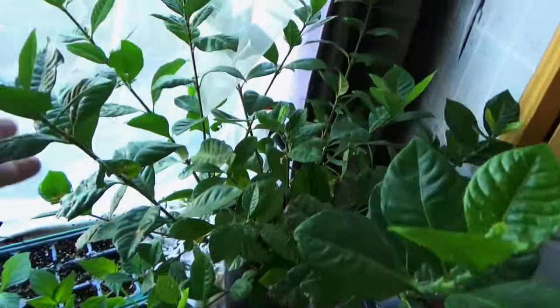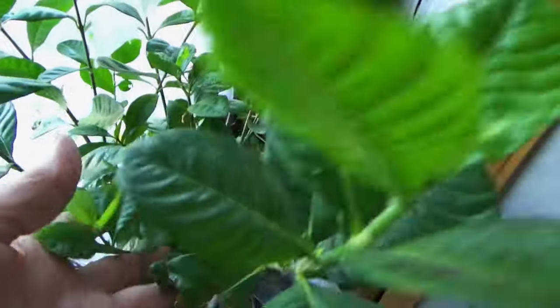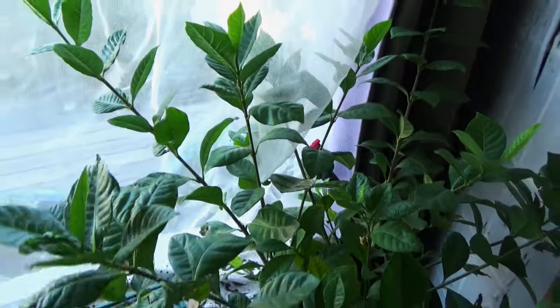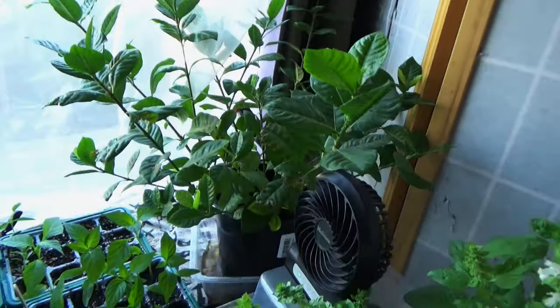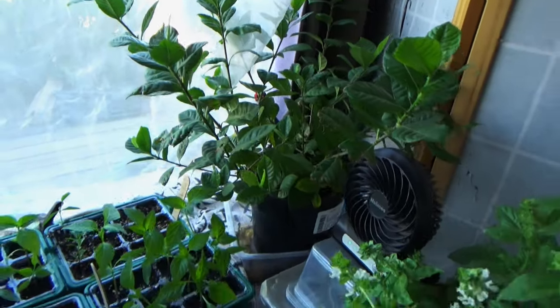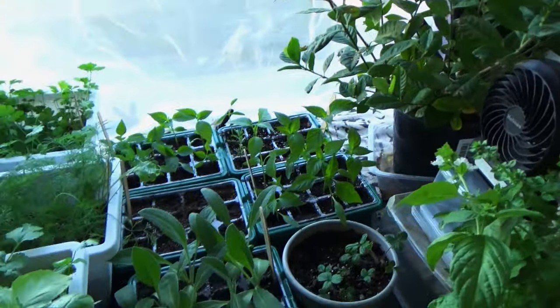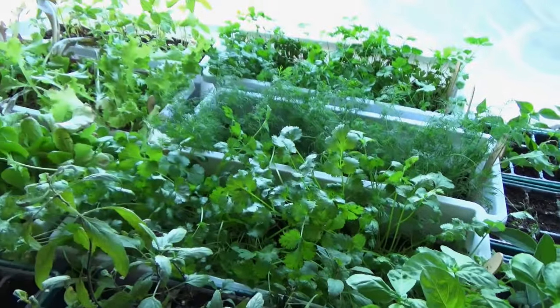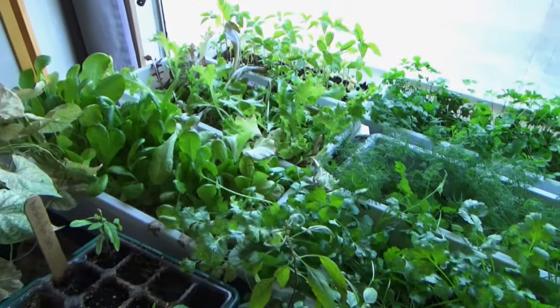And this is my big gardenia plant, which is doing really well. It's spread out a lot. I need to probably prune it and do a fertilizing, and hopefully in the spring we'll get some flowers. So, I love this little area. Come over here in the morning, and it's very cheerful.